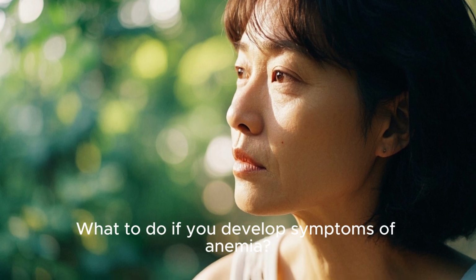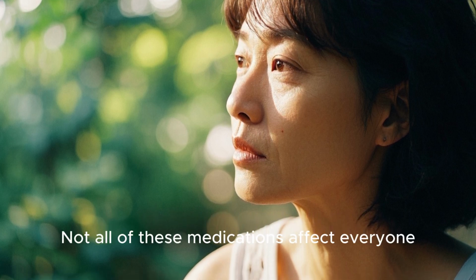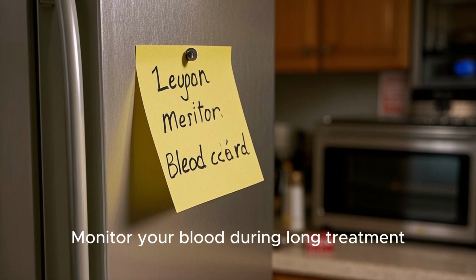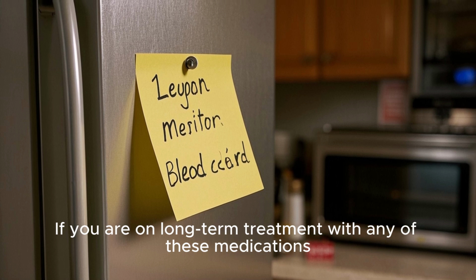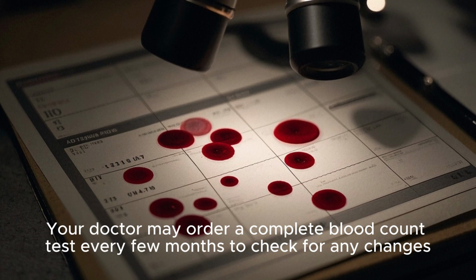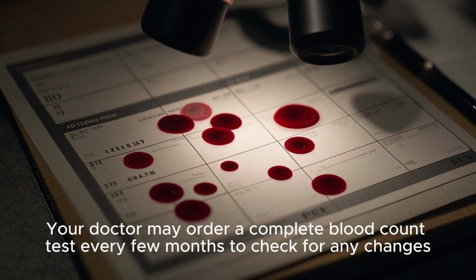What to do if you develop symptoms of anemia? Don't be afraid. Not all of these medications affect everyone, but you must be aware. Number 1. Monitor your blood during long treatment. If you are on long-term treatment with any of these medications, it's important to monitor your blood cell counts regularly. Your doctor may order a complete blood count test every few months to check for any changes.